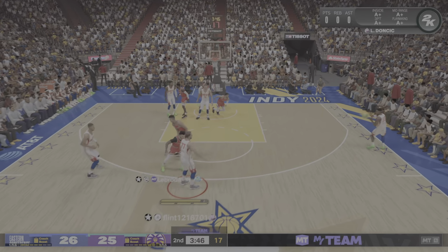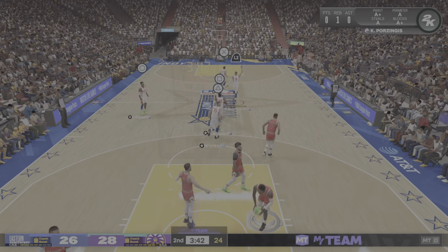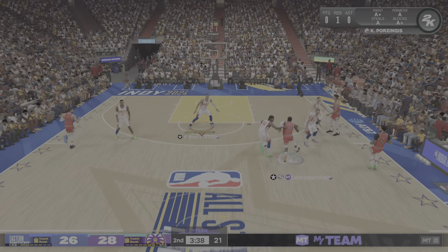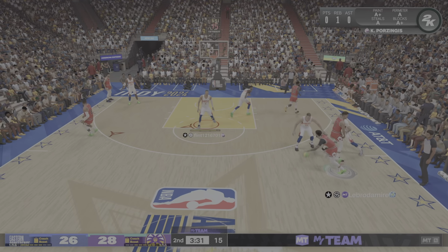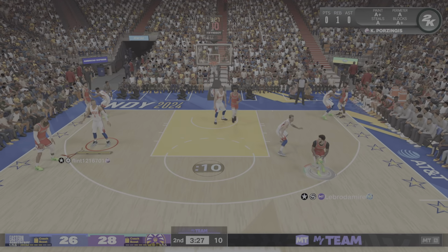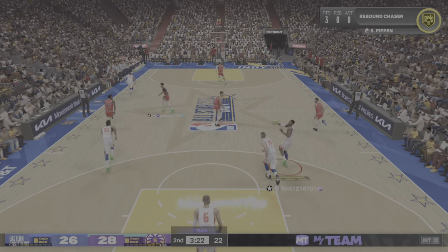Doncic with it. Guarded now by Ball. From downtown. And the basket by Pippen. Pippen's gotten himself going with a triple. His first basket of the game. Porter with it. Porter a screen. Ball taking his time here. Can't hit the turnaround jumper.